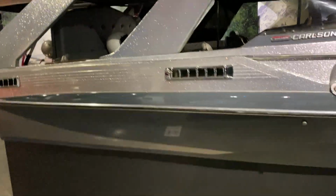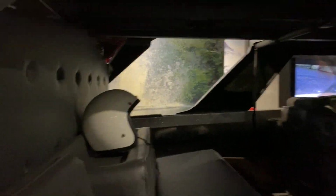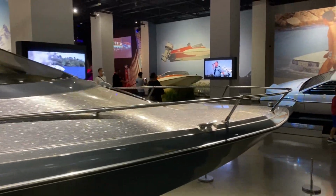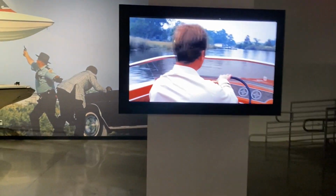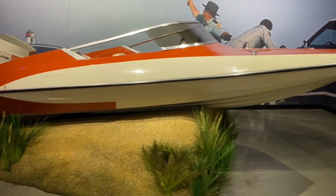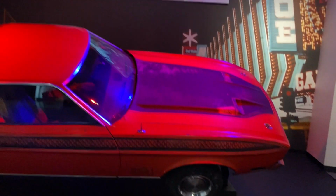This was used in Moonraker. CV-23 motorized hand glider. Used in Live and Let Die. The blaster and boat. 71 Mach 1 Mustang, Diamonds Are Forever. One of the most classic Bond films probably of all time.